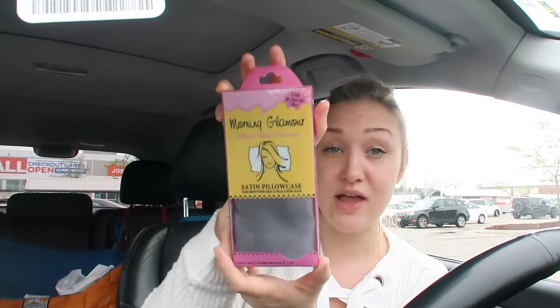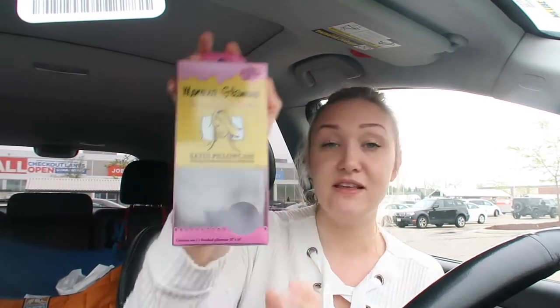It's this Morning Glamour Wake Up Feeling Glamorous satin pillowcase in this kind of silvery gray, and that was $9.99. I was looking on Amazon and they were almost $50, and then I was looking on another site and they were like $30.